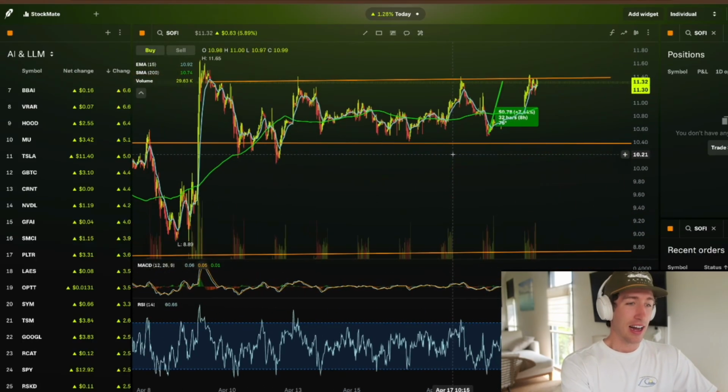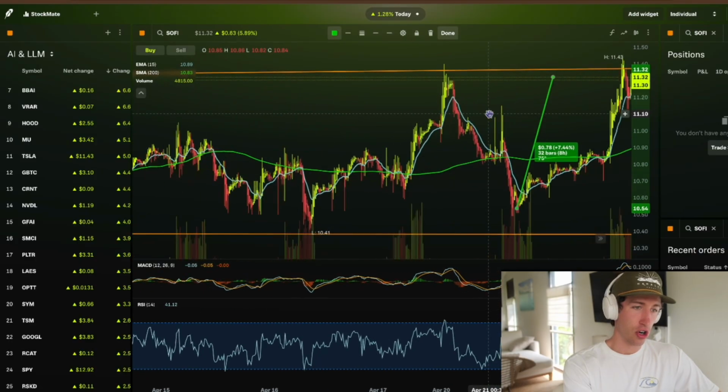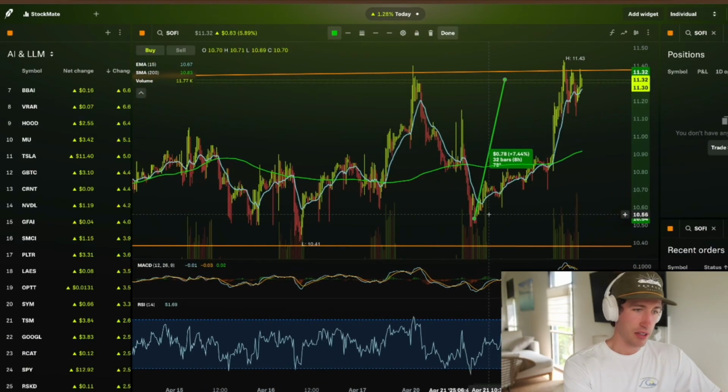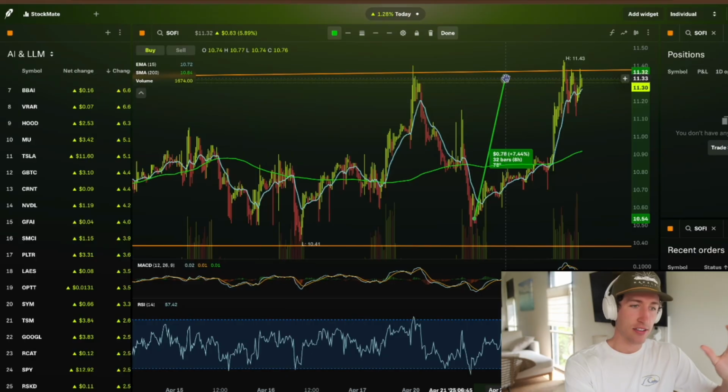I love to see that we made this chart drawing yesterday. We said here, this support and resistance on SOFI that's been consolidating from left to right. Yesterday we had a video. We haven't covered SOFI much, but we made this prediction, this move, and it took place today.